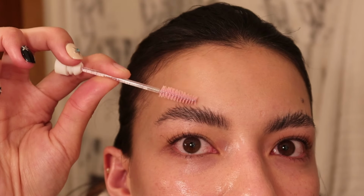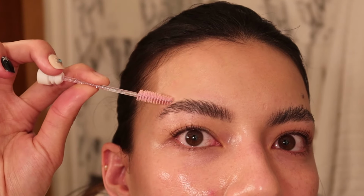So I just go over and I just take a little spoolie and brush them where I want them. I had a brow lamination a few weeks ago, but I think it's starting to fade off a little bit, but this helps hold them where I want them. I kind of go up and then just a little diagonal on the sides. Then if I want them a little sleeker, I'll just go along the top and whoop.